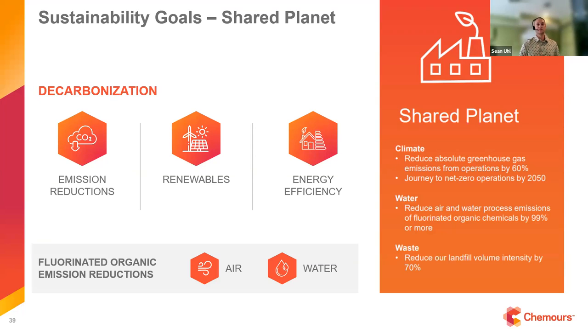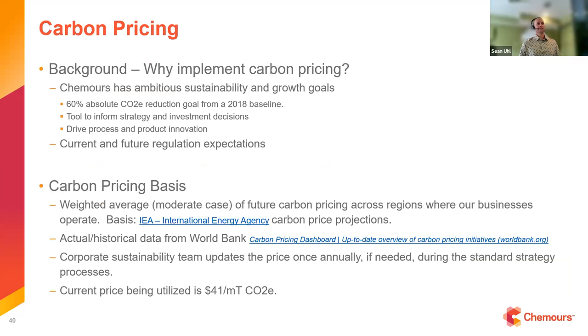Like a lot of companies, the three segments that we work in to do that are emissions reduction, renewables, and energy efficiency. And carbon pricing is one important component that we use in these projects. If you go to the next slide, I'll start talking through that. So, background on why we implemented it, we've heard a lot of that from Saint-Gobain and Cummins as well. Of course, we have ambitious sustainability and growth goals. We have a direct decarbonization goal, as I mentioned, but also needed a tool to really inform our strategy and investment decisions, and also to drive process and product innovation. And also, as covered earlier, there are a lot of current and future regulation expectations as well. Our basis is fairly simple.